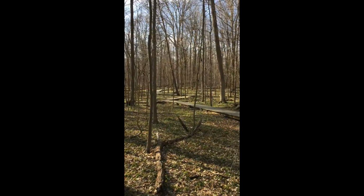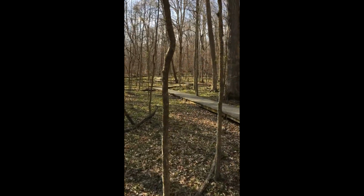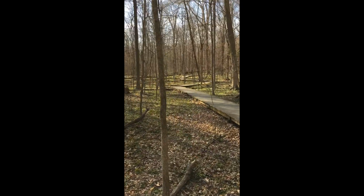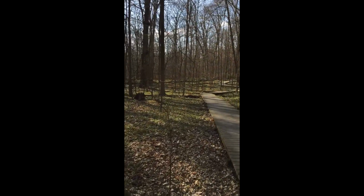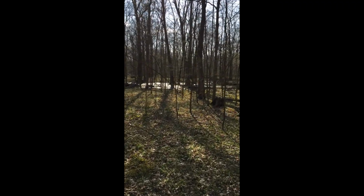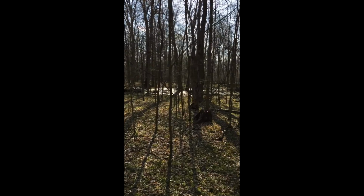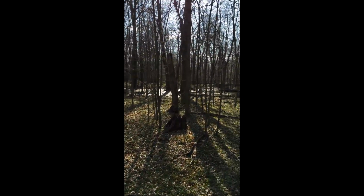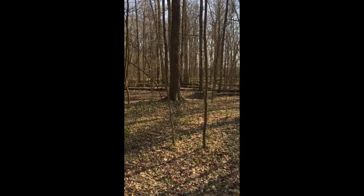Another cool view, you can kind of see the tilting of the boardwalk as we go once again from a little bit higher elevation down into some of these vernal pools and more swampy habitats. It's a remarkable change in microhabitats here as we go just a few feet up and down in the different types of plants and animals that make their home here.